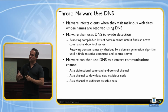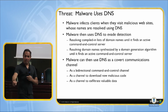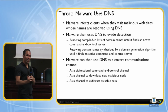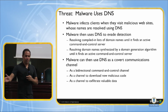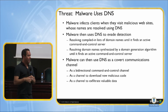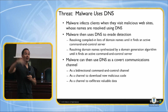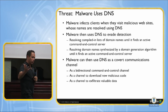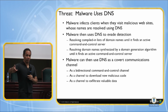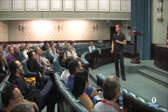And in fact, it even uses DNS to evade detection. If your malware were always connecting to the same IP address out there on the internet, you'd pretty quickly figure that out and you'd block that IP address. So instead, the malware does a lookup of a domain name, and whatever IP address that happens to map to, that's the command and control server. And so that you don't block access to that domain name, it'll even have a compiled in list of domain names that it runs through to find an active command and control server. And if that's not bad enough, they come up with things like domain generation algorithms that are algorithms that synthesize new domain names to be looked up to find a current command and control server or drop server or whatever, right?